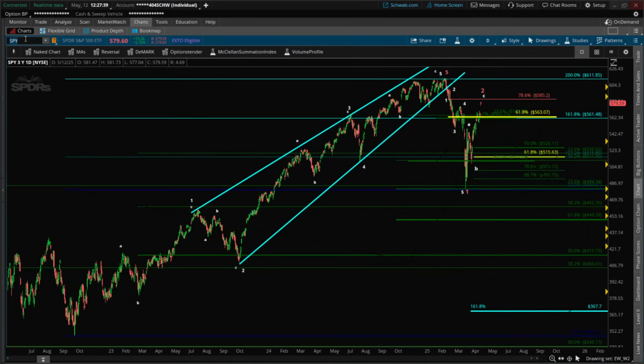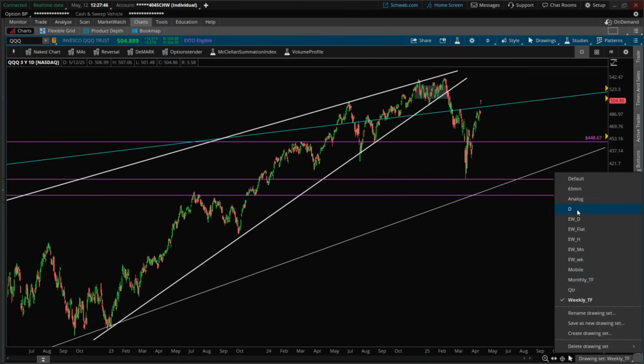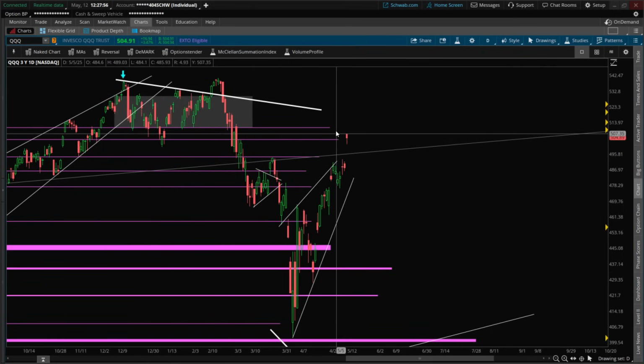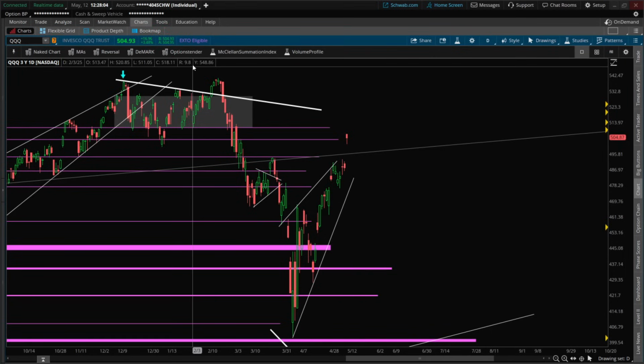Let's go to the Qs. Same thing. We're right back at resistance again in this zone. You got a consolidation zone. You have the spike through here. And price could still make it up to this good spot here at 511. You even have a downtrend if it wants to make it to the downtrend.